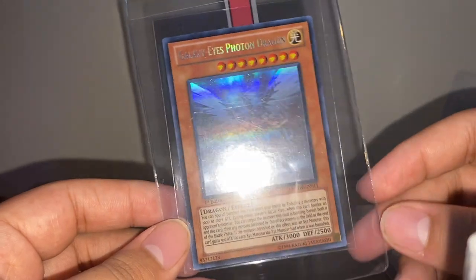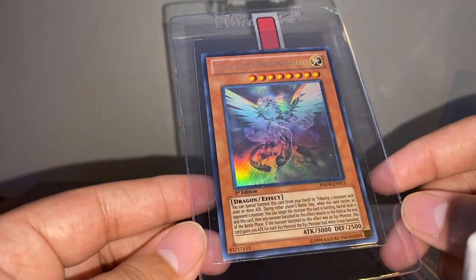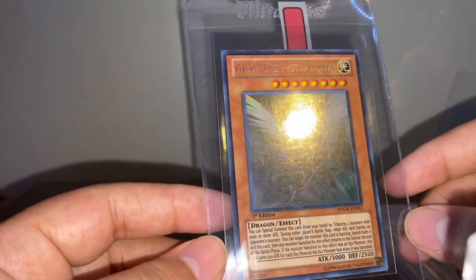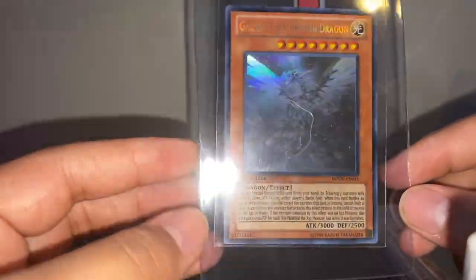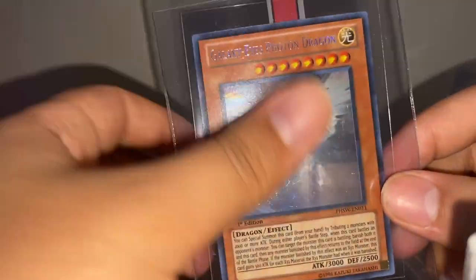And then Galaxy Eyes number 3. This one is one of the nicer ones. Also, it's pretty nicely centered. I think better than the other ones. Surfaces, it has maybe a couple tiny scratches, but mostly print lines. And this one I got for like $60, which is a steal. So, super nice. Just a bunch of dog ears here.